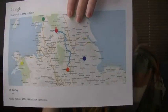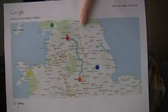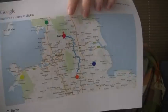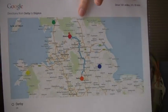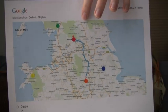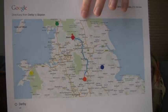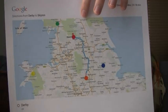And Bakewell is somewhere around here, slap bang in the middle of the Derbyshire Dales. So that little green bit above Derby is the Derbyshire Dales, which is the little patch of gorgeousness that I'm closest to. The red dot up at the top is Skipton, and that's where I went for Yarndale. So you can see the journey that I made, driving up the motorway and then across to Skipton. That was a 3-hour drive.